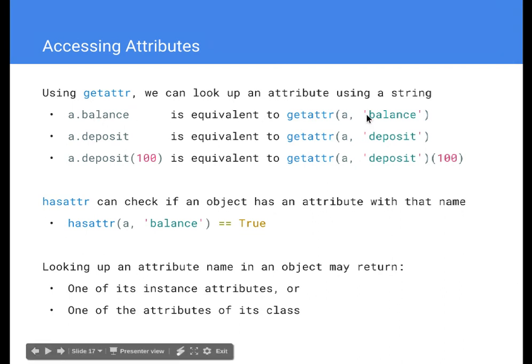Like, for example, let's say I've written some code and my company is trying to use it, right? And if I've written code using this, I need to save the file and ship it off to the company again for them to use it again if I want to change something, right? But if I use getAttr, the company can pass in a string that they want to use on their own or any object that they want.